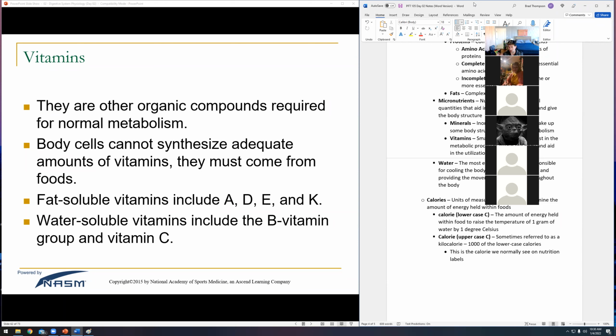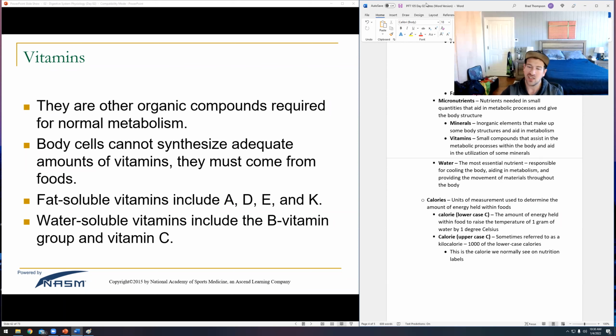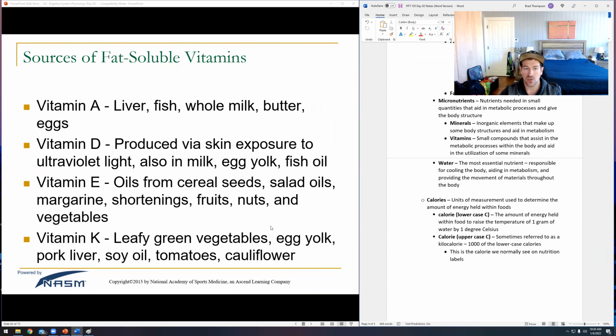You've also got water-soluble vitamins. They are carried and they move around thanks to water. So fat-soluble vitamins are vitamin A, vitamin D, vitamin E, and vitamin K. And your water-soluble vitamins are all of your B complex, that's B1 through 12, and vitamin C. So those are going to help do all kinds of really cool things in your body.